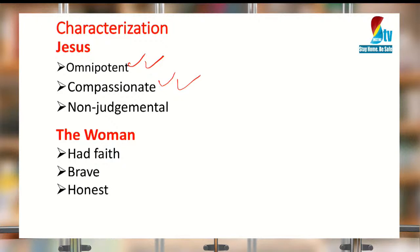Jesus is also non-judgmental because according to Jewish custom, someone with her condition was not allowed to mingle with people publicly. But Jesus didn't judge her. Jesus didn't condemn her. Jesus didn't ask her, why are you here? Because you are not supposed to mingle with people. Instead, he healed her. And then the woman is portrayed as someone who has faith.